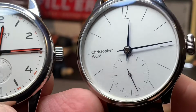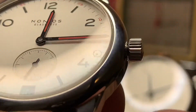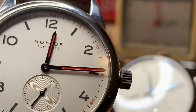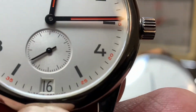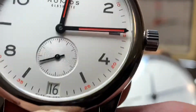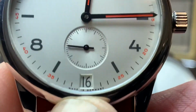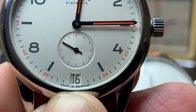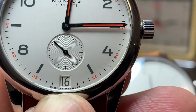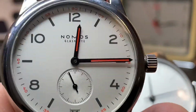Honest to goodness, guys, when you look at them closely, the Nomos is beautiful, okay? The dial is very nicely done for sure. Beautiful. I love how the window for the date is right at the bottom of the 6 o'clock position. And you can see there it says made in Germany. By the way, these watches are made in Germany in a city called Glashütte, and it's in their name as well.